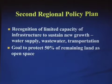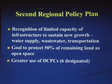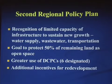The second regional policy plan also adopted a goal to protect 50% of the remaining land on Cape Cod as open space. During this time, there was also greater use of the DCPC tool. There were 6 areas designated during this time period. And the plan also provided additional incentives for redevelopment.